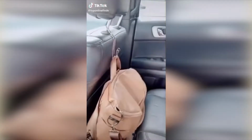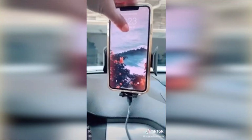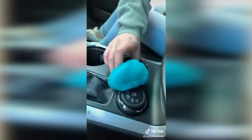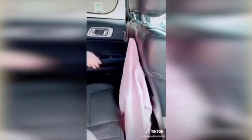Here are 7 of our top-selling car must-haves from Amazon that you guys have been loving. First is this dash mount to charge your phone. It has a sensor on it so it automatically opens and closes. This gel putty is nice for getting dust and crumbs out of your car to make sure that it's always nice and clean. These hooks that go on the back of your seat, they're great for holding your groceries or your purse or bag so they're not on the floor, or a jacket, or if you're needing to put a device on there to watch a show.